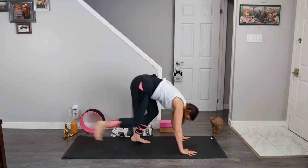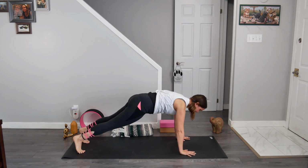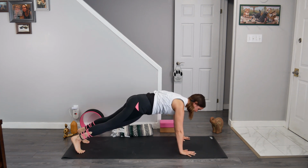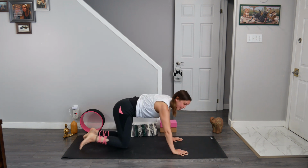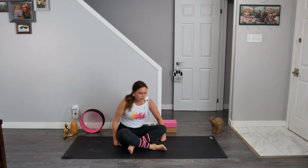Plant the palms and step your feet back into a plank. We are here for 5, 4, 3, 2, and then lower the knees down on the 1. Swing your legs off to one side, any side, and come to a cross-legged position on your mat.